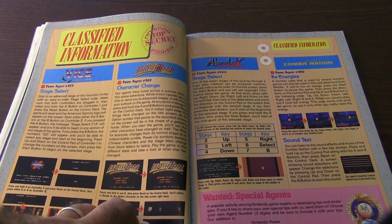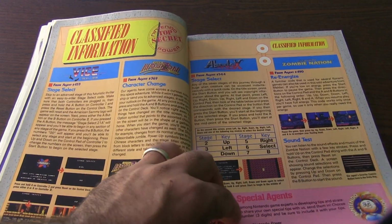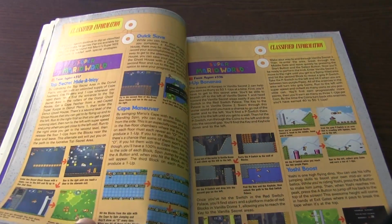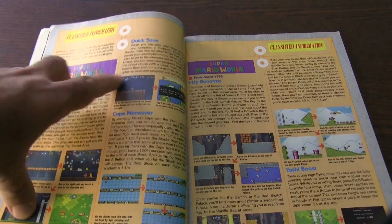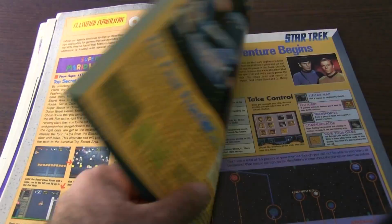This is Classified Information, and this is more codes and cheats for NES games, various games: Zombie Nation, Vice, Super Mario World, Top Secret Hideaways, Quick Save, 1-Up Bonanza.